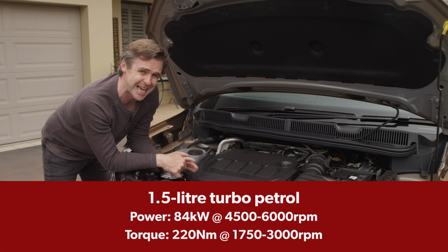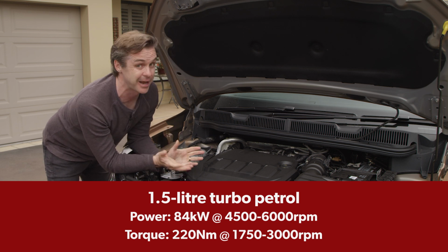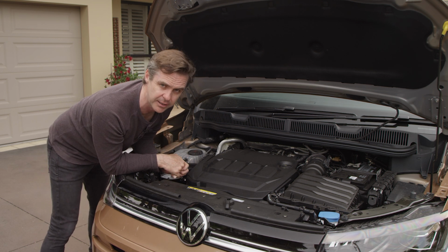The turbo petrol is 84 kilowatts, 200 newton metres. I reckon that's going to struggle in this car, but I haven't driven it yet, so I can't really tell you. There is also a 4-wheel drive version, but we don't get it in Australia, so if you want it, harass your dealer.